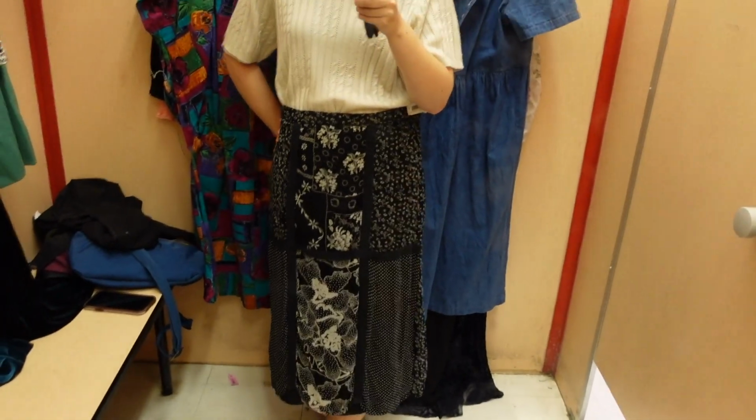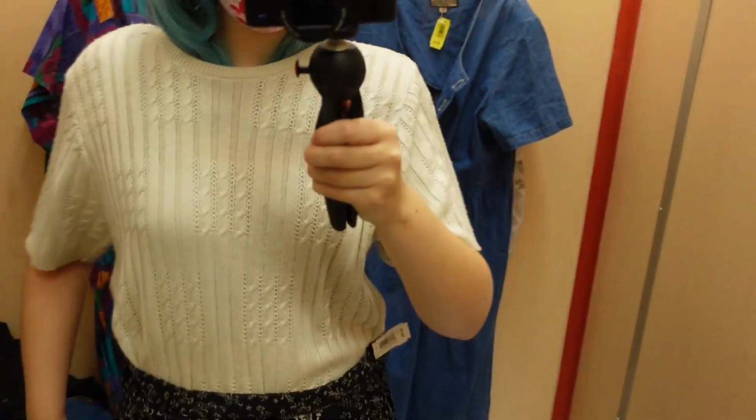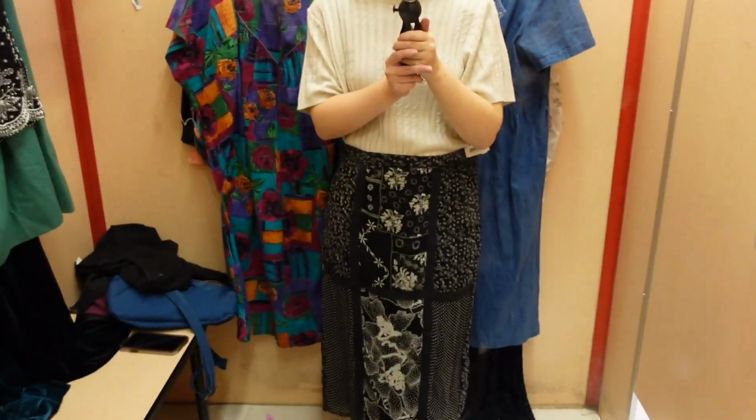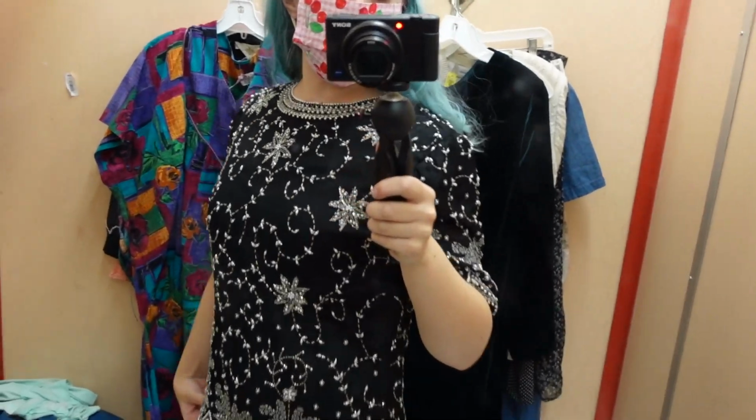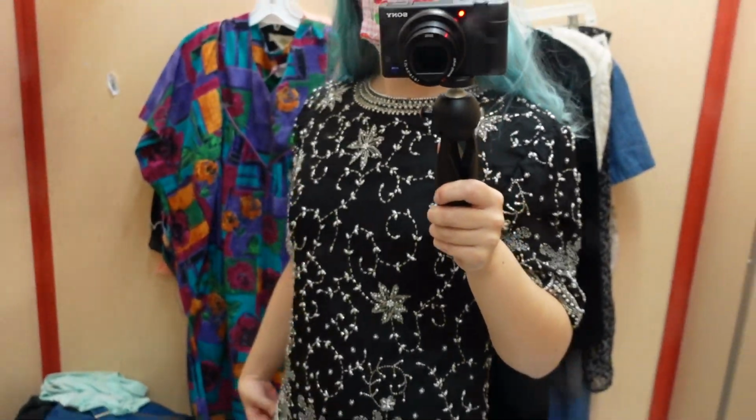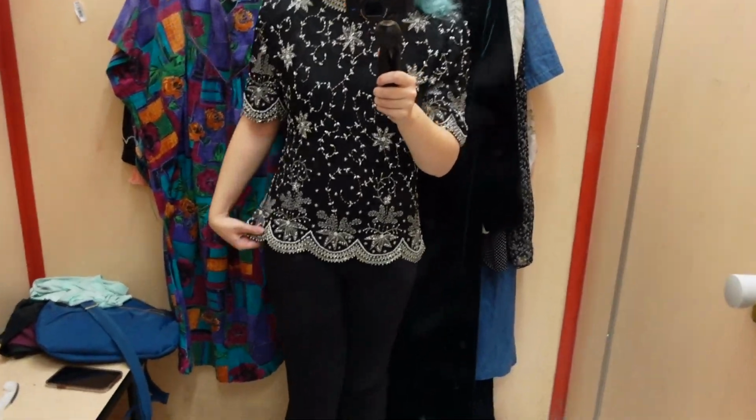They weren't anything too spectacular or special, so I left them both behind. They were made of nice materials, but they just weren't for me. This one here I would have been tempted by had I not already bought that other sparkly shirt from the last thrift store. This one was fun, however I definitely liked the pattern of the other one better.